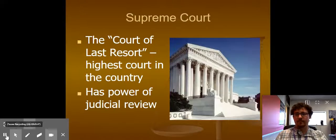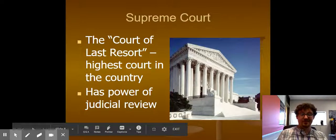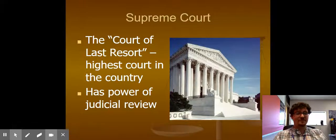All right, so the Supreme Court is often called the court of last resort. If you've made it there, this is your last chance because once they rule, it's done, it's dead. It has the power of judicial review. So not only can it try your court cases, it can take something like a law passed by Congress and review it to see if it actually matches up with what's in the Constitution and say, sorry, you've overstepped your power.